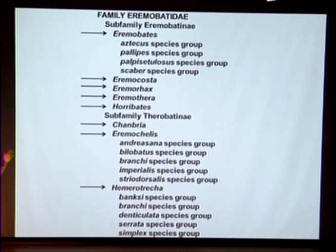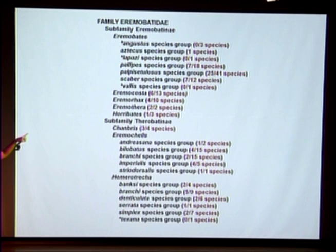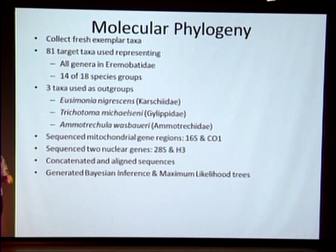Same thing with the genera, right? For each genus, if Arimacosta is a good genus, then all the species that are in that genus should be coming out closely related on our evolutionary tree. Same thing for all the other genera that are in the family. And then we also tested the hypothesis that all these different species groups are real biological entities, or what we call monophyletic groups. So what I'm showing you next, and this gives you an idea in red of how many species within each taxonomic category we managed to collect when we were doing all this field work. You don't need to look at all the red numbers, because what it means is that we got 81 fresh samples that represented all eight genera.